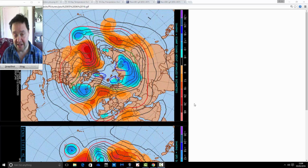The GFS sort of flirted with the idea of trying to bring down some colder air or cooler air later next week, but whether that comes off, I'm not sure. It's not greatly supported by the GFS Ensemble. So I'll show the situation in a second.